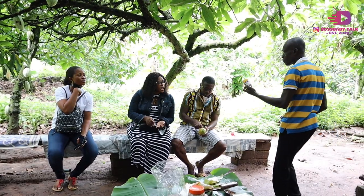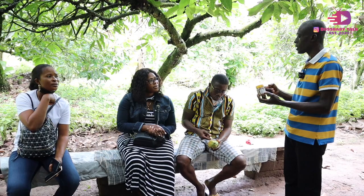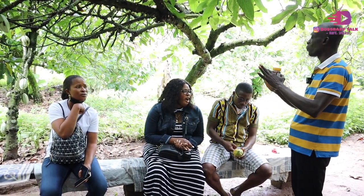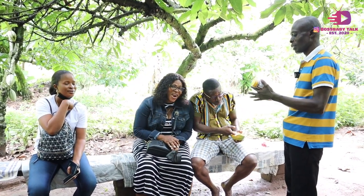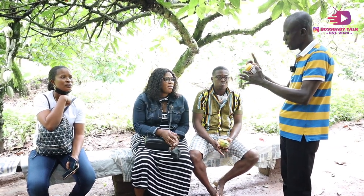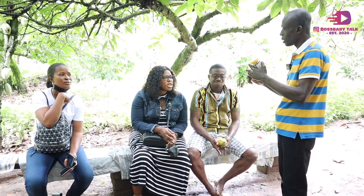Please, I have another one here. We call this one Ekikimi. Say it after me: Ekikimi. Very good. Ekikimi is a key word. The English word is energizer. It consists of cocoa root, ginger, coconut, and honey. These are the four components. Ginger, cocoa root, coconut, and then honey. It's not for men.